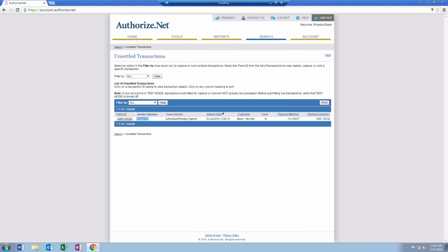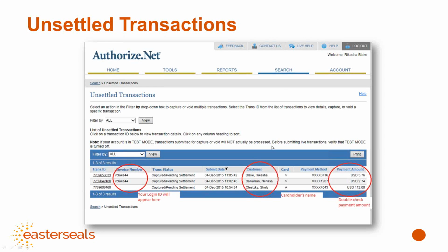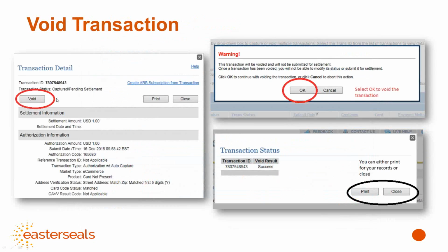If we were going to void, you will select the void. If indeed the transaction shouldn't have been processed, or you see there's a duplicate or anything like that, you will select void. Once you select void, it's going to pop up with this warning screen: Are you sure you want to void the transaction? You select OK if it is correct, and then you're going to see a transaction status that will let you know the void result. You can print that for your records so that if you need to look back at it later, or if you need to prove that it was voided, we'll have that information.